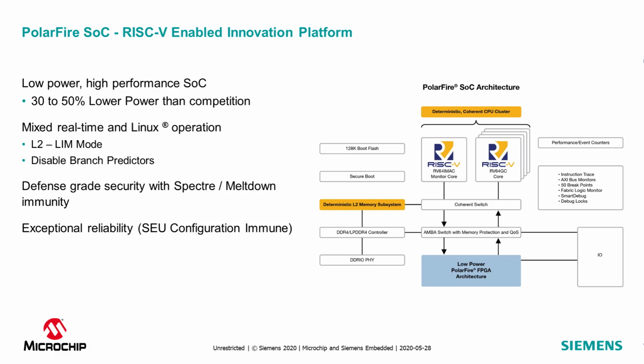Now, we at Microchip and the FPGA business unit settled on RISC-V for our next generation product called PolarFire SoC.